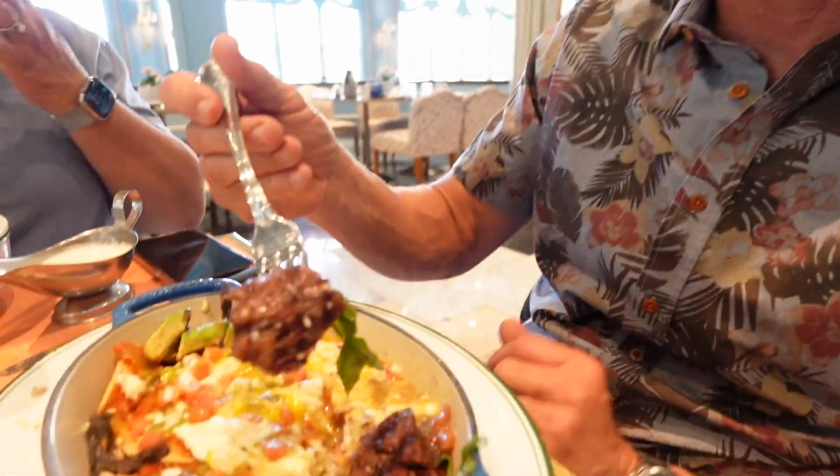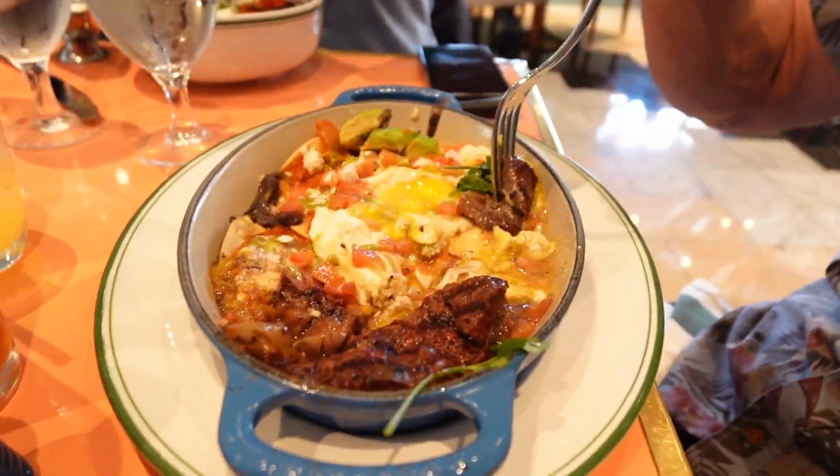What do you think so far, your huevos rancheros? The steak is fantastic. One of the better steaks I've had. Better than your steak last night? Yeah, much better than the one I had last night. To be honest with you, much better. There you go. Better texture, cooked better, and a better flavor. I had a bite at Dad's. Yep. It might have been the best steak we've had so far here.